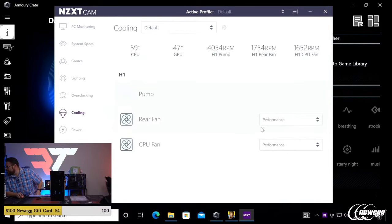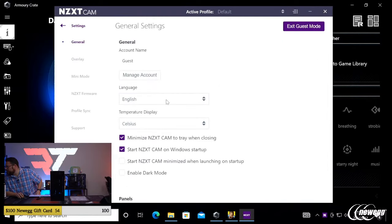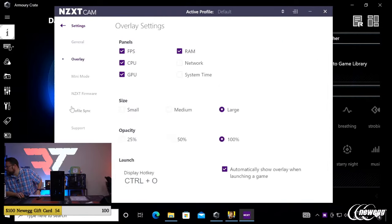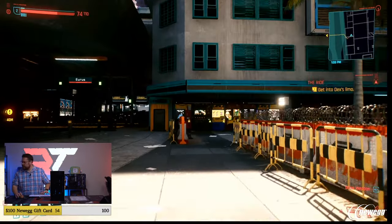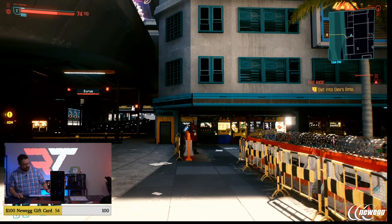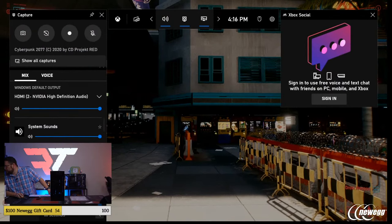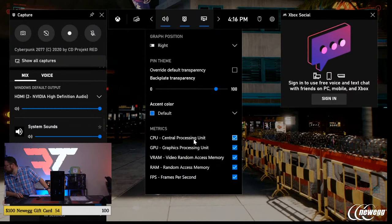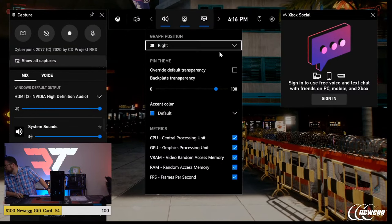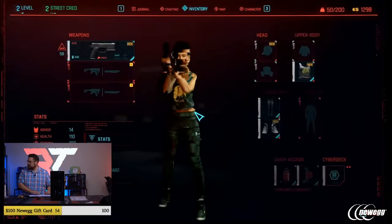All of our cooling and stuff is now, okay, it's all good. So that's all good. We're still sitting at 59, but I'm trying to get, I want to see, this is not running the way I want it to. The problem is that I wish I could do temperature, but it doesn't have anything like that on Windows G. And the overlay for this is not working.